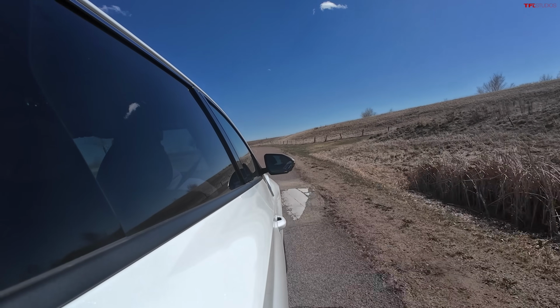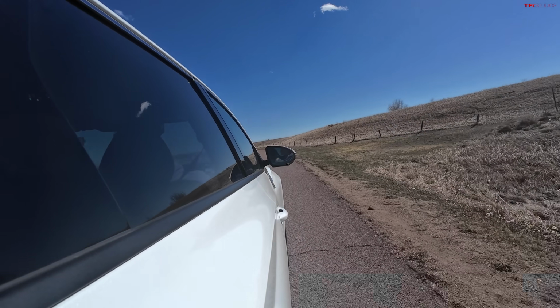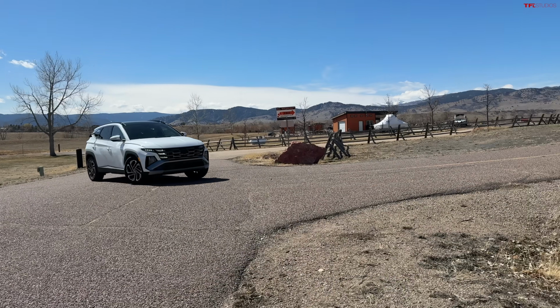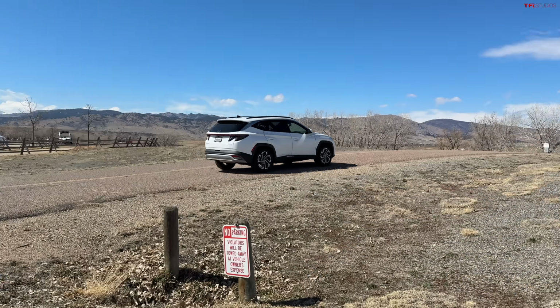Aside from that, there's nothing about driving this Tucson that really jumps out at you in any huge way. It's a pretty comfortable, easy vehicle to drive, good visibility, nothing too crazy. I do want to give them credit on one other thing, the 10-year warranty that Hyundai offers. Yeah. So it's a really nice driving car.